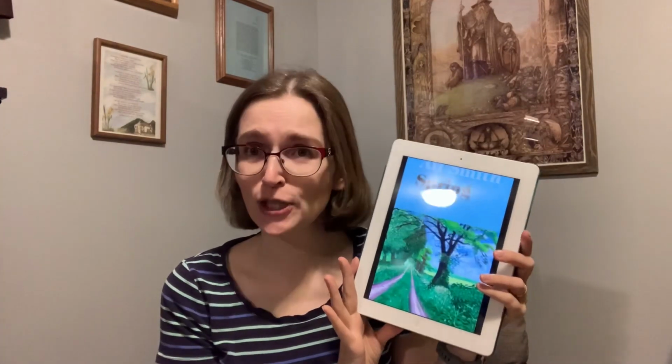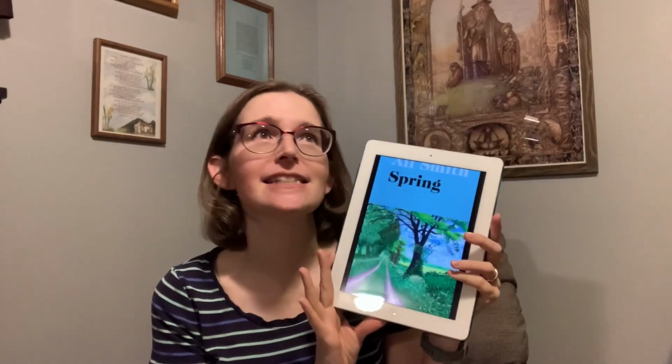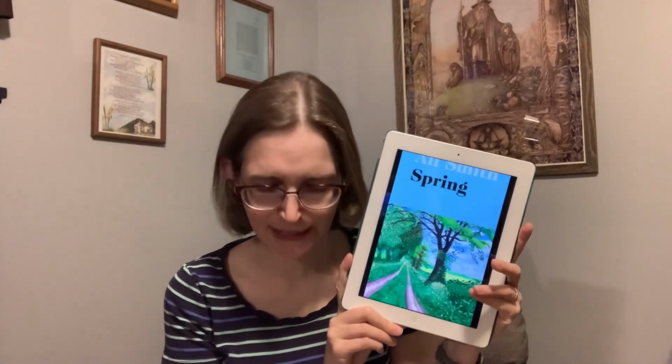So then Spring is published in, I believe, March of 2019. Okay, I find it amazing that Ali Smith, what a time in history to try to be writing the most contemporary novel that you possibly can.